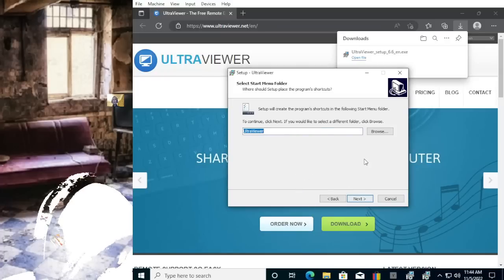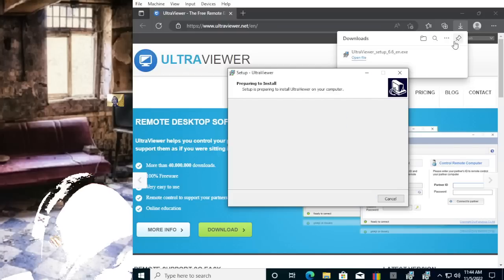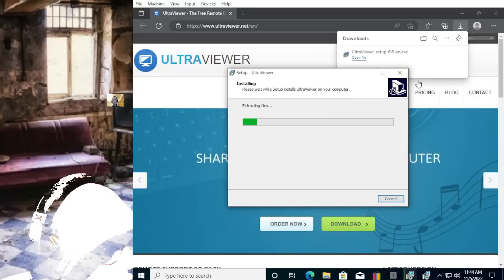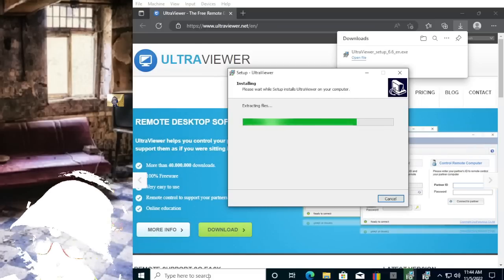Yes, click on yes. Okay, next. Next, install. Yes, click on next three times, then click on install. Once the installation will be completely done, it will give you the option of finish. So once you see finish, do let me know. Okay.